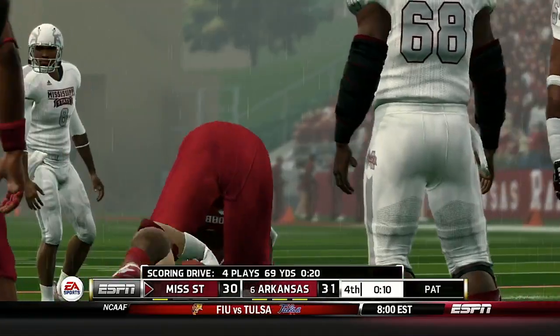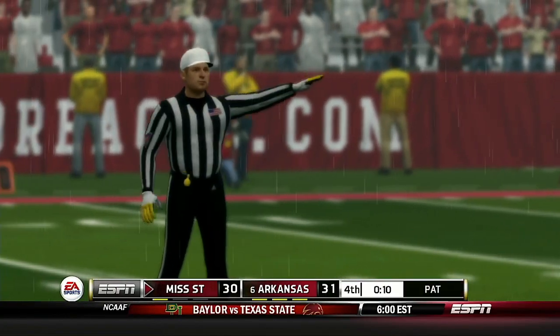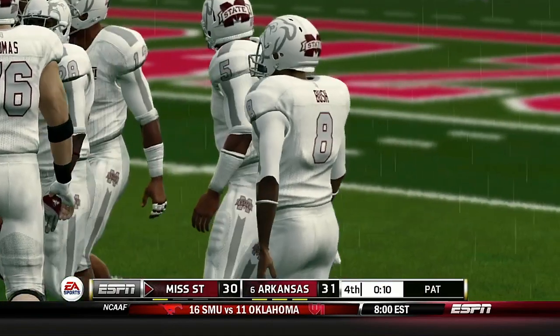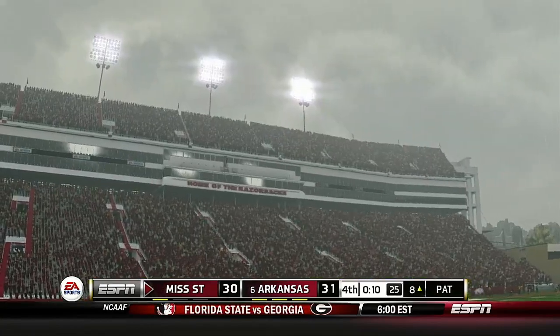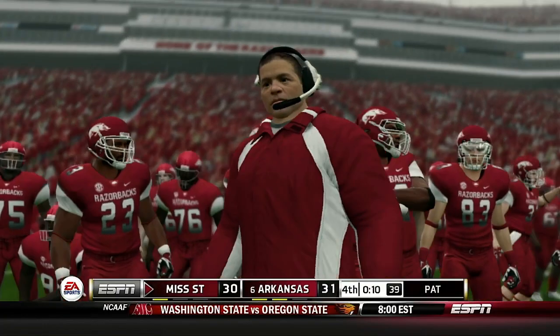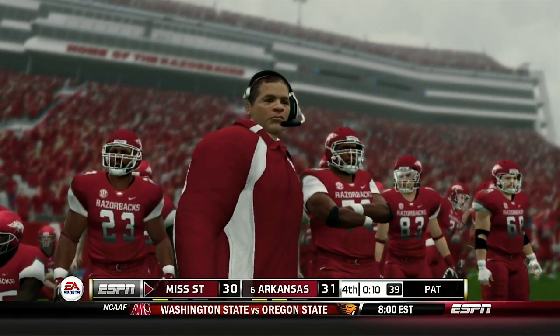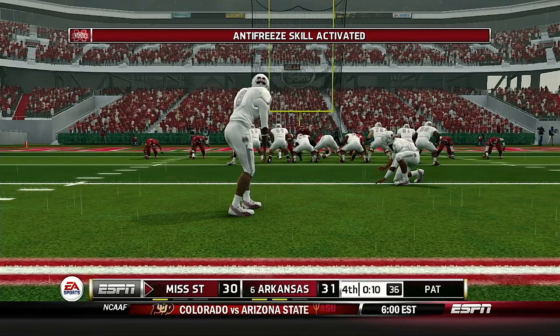The extra point to tie this game up. The play clock's at 00. They just took too long. Delayed game, offense. Just to get them to think a little more about it, they're going to call a timeout. They'll line up for the extra point in an attempt to tie the game.